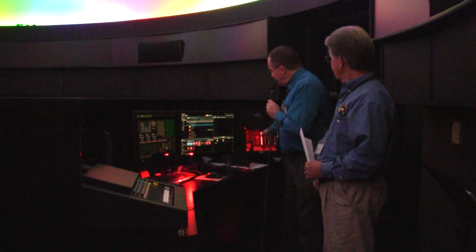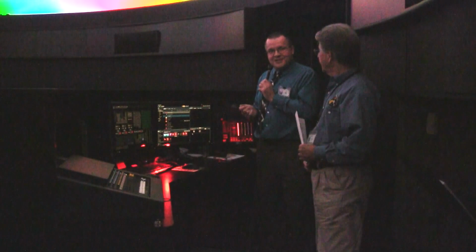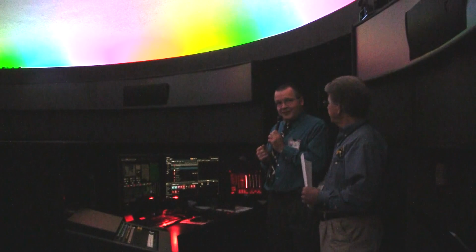And then over here, we have another computer that controls the lights. By pushing these buttons, I can make the lights change color. I can make them go off. I can bring them on. So you can almost have your own show with just the lighting system alone. There's about 1,400 LEDs that go right around this room, so you can pretty much go through any color you like.